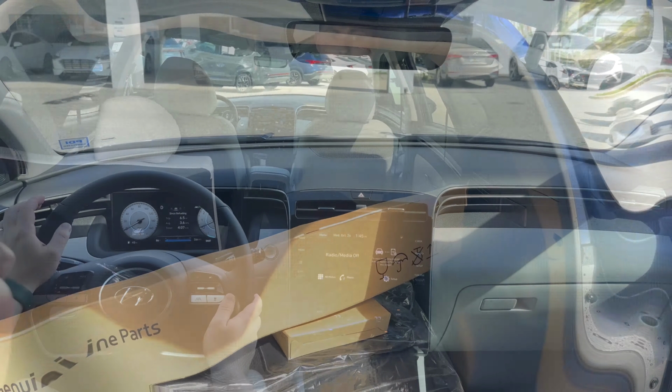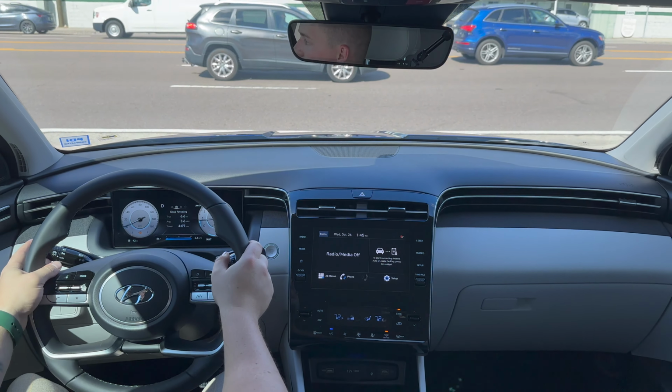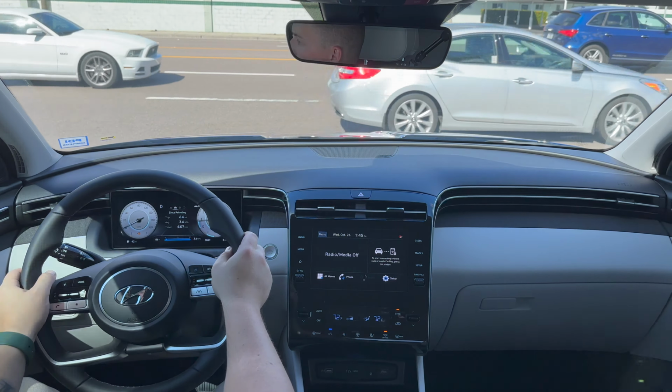All right, so setting off in the 2023 Hyundai Tucson SEL with the convenience package. Right off the bat, I can tell you I really like the visibility out in the front. Not having a cover underneath here really helps lower the dashboard so you can see a little bit better what's ahead of you. Visibility out the side windows is great. A-pillar is not much of a blind spot. Seating position is good. You sit nice and tall, but not too tall. Getting in and out is very simple as well.